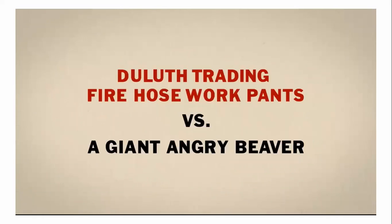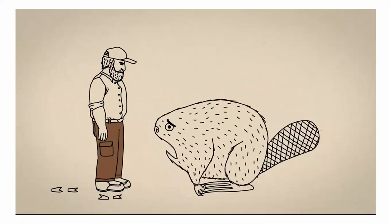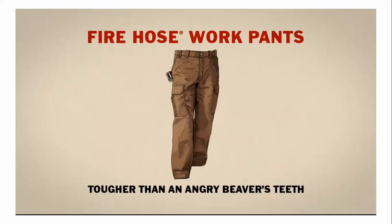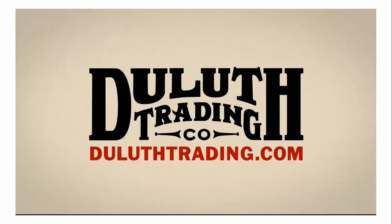Duluth Trading fire hose work pants versus a giant angry beaver. Duluth Trading fire hose work pants. Tougher than an angry beaver's teeth. Get a pair. Only at DuluthTrading.com.